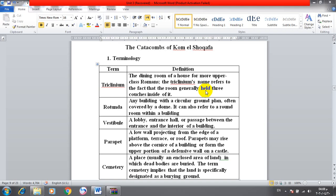The name Qom al-Shuqafa, الاسم ده طبعا is derived from بيشتق من the ancient Greek, translating معناه mound of shards. Mound of shards. كلمة mound يعني تل زي piles أو كومة. Of shards, الشاردز اللي هي القصرة الفخارية اللي هي الشقافة يعني. اللي هو فخار محطم. As the area used to contain piles of shattered pottery. فخار محطم. مكسر يعني.